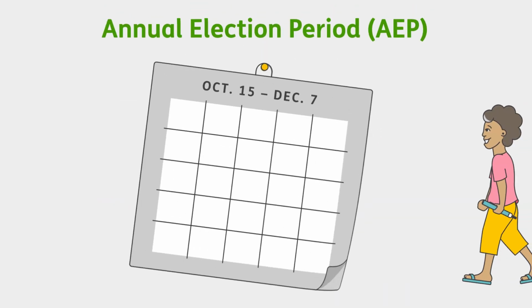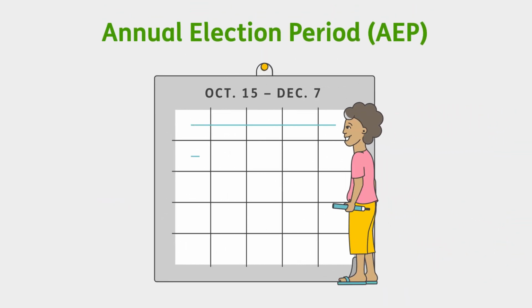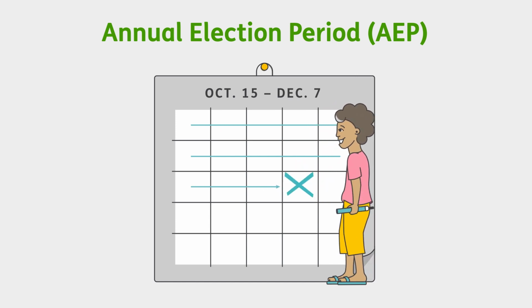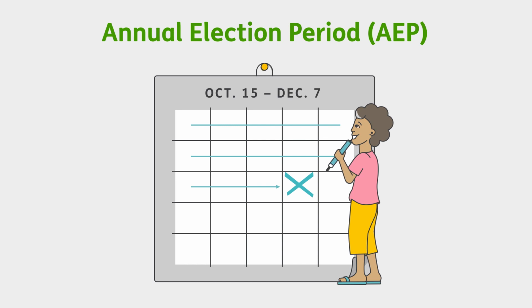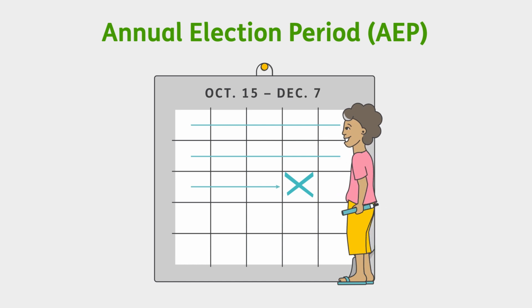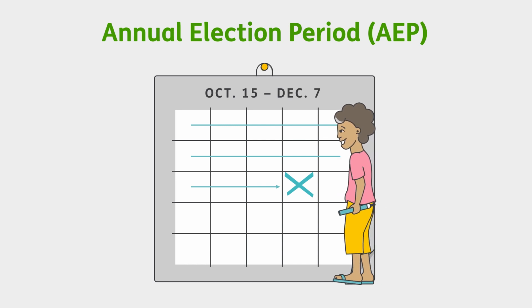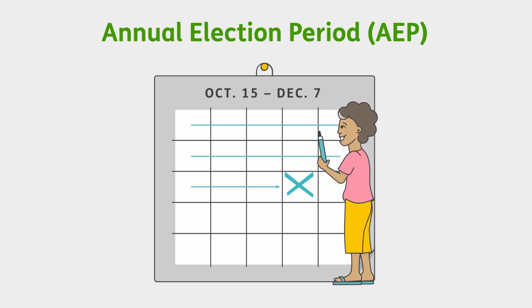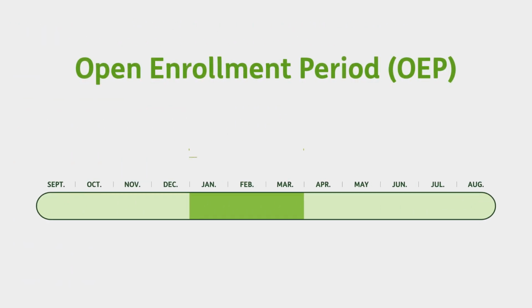After your initial enrollment period, the next important enrollment period starts on October 15th. This kicks off the annual election period, or AEP. From October 15th to December 7th, you can enroll in a Medicare Advantage plan with or without prescription drug coverage, or you can enroll in a standalone prescription drug plan. Another enrollment period is available from January 1st through March 31st. This is called the Open Enrollment Period, or OEP.